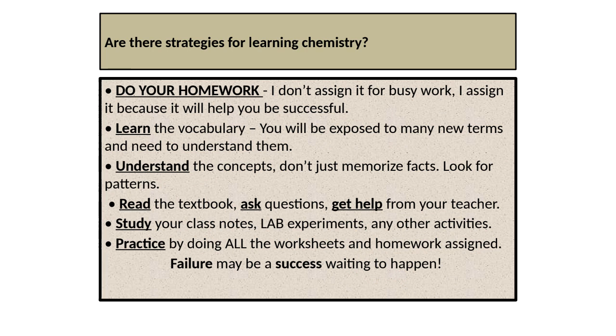So are there learning strategies for chemistry? And there are. You cannot complete a course in chemistry without having to do some extra work. Okay, so you probably are aware of this already. We're going to teach you lessons as we move through. And when we teach you a lesson, you're going to have to do some practice problems. You have to. Okay, very few people that I have taught can grasp something from one lesson and never have to practice it again and get perfect on any kind of test or quiz or exam.